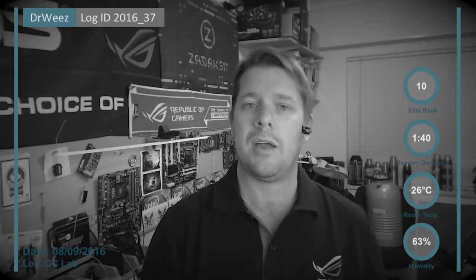I've done some memory tweaking and got the memory to a nice frequency, a nice speed, and then went up with the processor, starting at 4.2, then 4.5, then 4.9. We stopped just short of 5GHz on my custom water loop, using an EK water block and an EK pump. The power tonight again was delivered by the AX1500R, and I think that's about it.